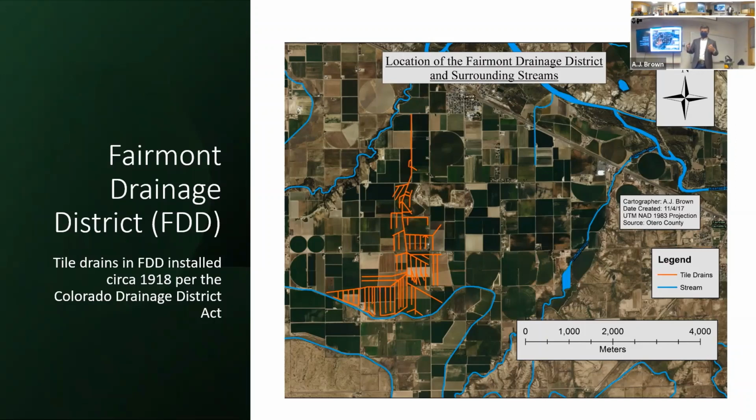And so the Drainage District Act gave funding for farmers and others and districts to install drainage tiles, in this case made out of ceramic, that are installed underneath root zones to allow water to be put into these tiles and then moved away from the field to get them away from the crops and stop hindrances of salt accumulation.